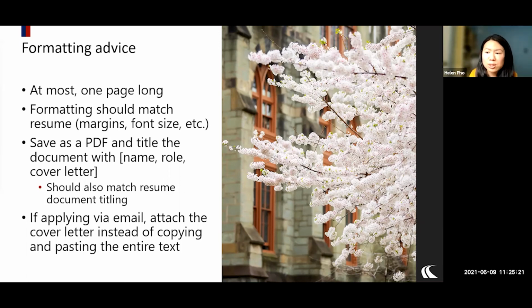Saving it as a PDF is a good idea if you're uploading it to a job application online that uses an applicant tracking system. It's always good to use PDF over a Word doc. The PDF just preserves the formatting, and it's easier, I think, for people to share, and that way you'll be certain that none of it gets altered, right?